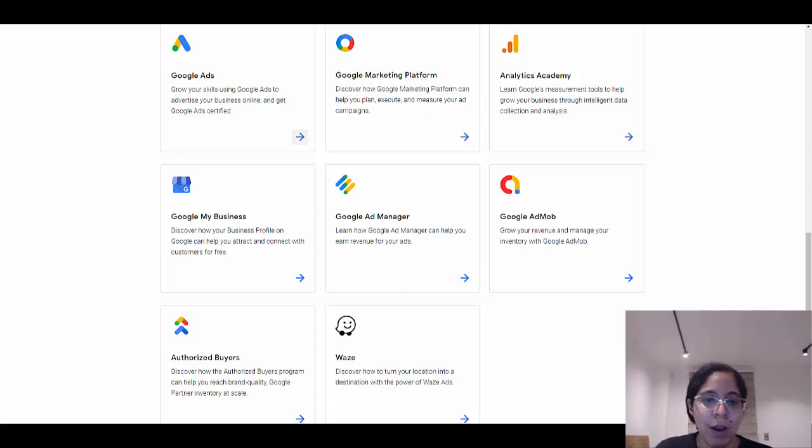You are also going to have the opportunity to master the Google Ad Manager, so you can earn revenue by helping companies and people earn revenue from their ads. If you're more into the analytical part, you can be a Google Analytics expert, so you can understand everything about conversion rate, click-through rate, and all this stuff. Also, you can go with Waze, that really powerful map that everybody is using. You can help people put ads on Waze. These are the trainings that you can get.